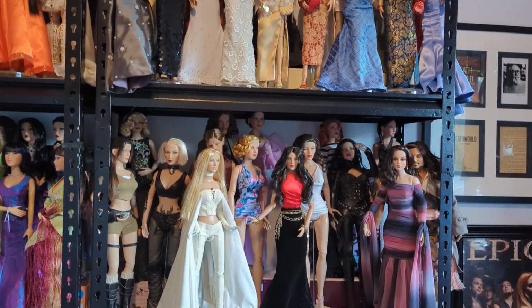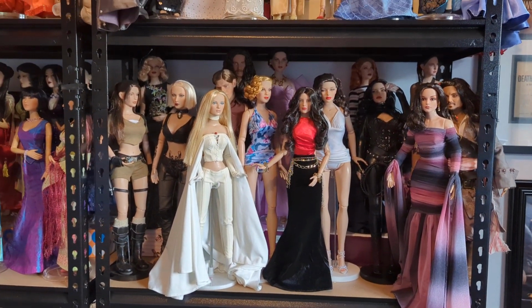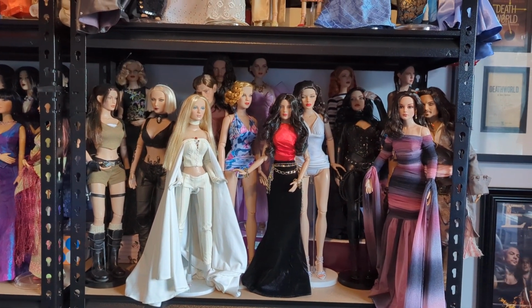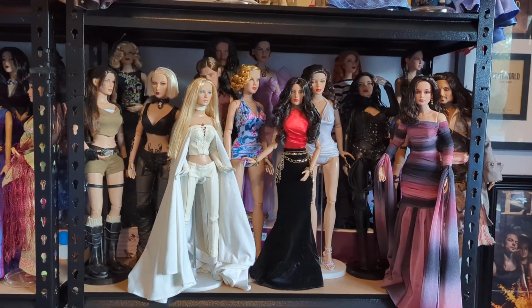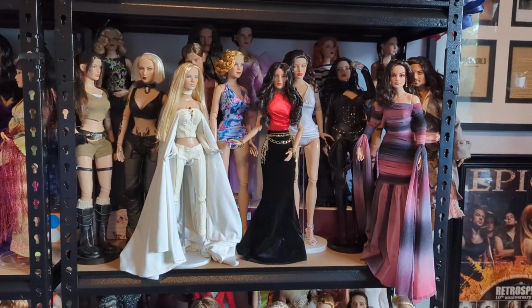Down here I've got mostly the larger Robert Tonner dolls grouped together. So RTB 101, as well as dolls with the athletic body and some male dolls. They are my only male dolls in my whole collection. I know some people collect a lot of male fashion dolls, but I just don't usually find myself drawn to them.